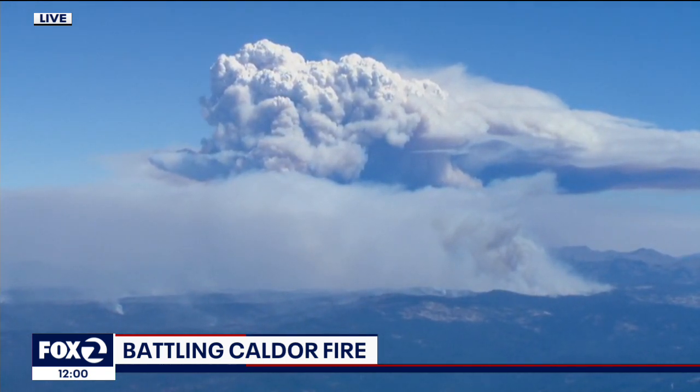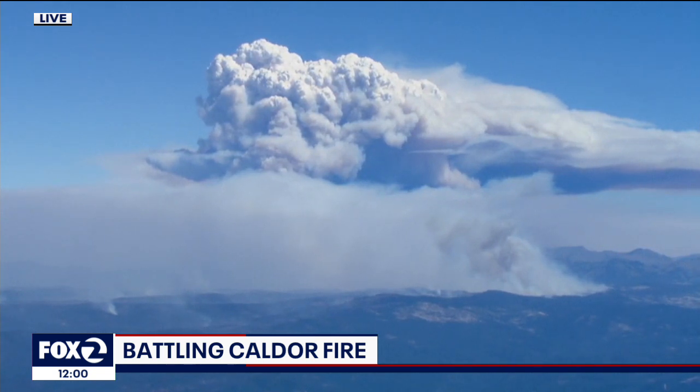You're looking now at a live picture of one of the intense clouds of smoke rising high above the fire. No active orange flame in this picture, but boy, crews are very, very busy on the ground.